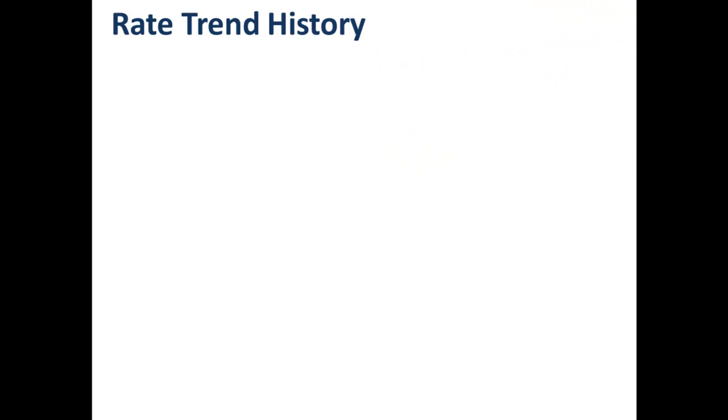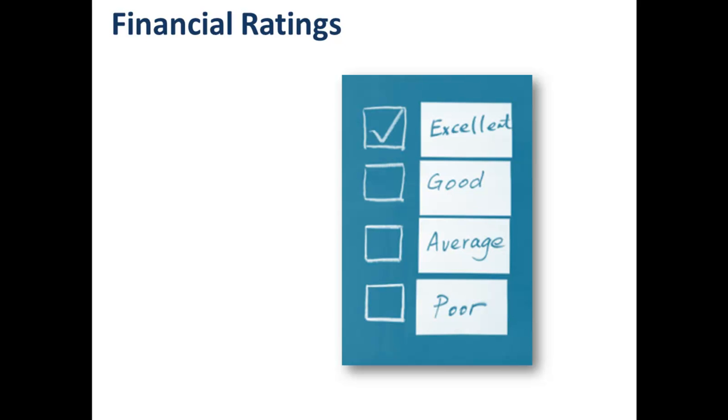Finally, you'll want to compare financial ratings. Insurance companies are analyzed by a number of different companies that dig into their financial stability and give reports or grades on the fiscal health of the insurer. Ask your agent what the AM Best and Weiss ratings are for each carrier you are considering, and then factor this information in when making your selection.